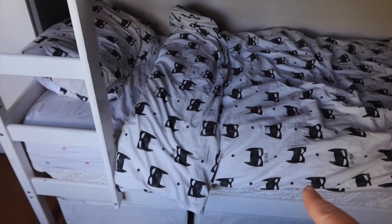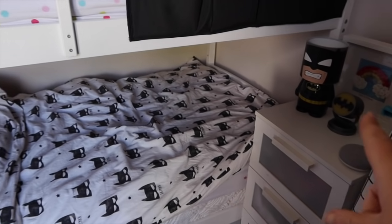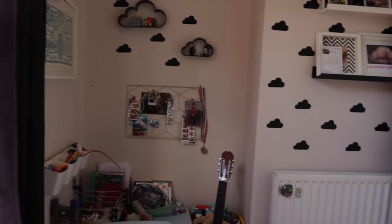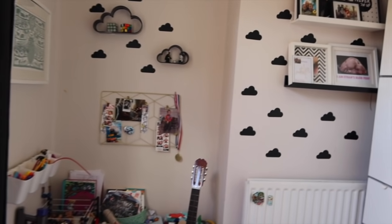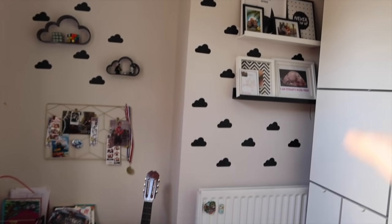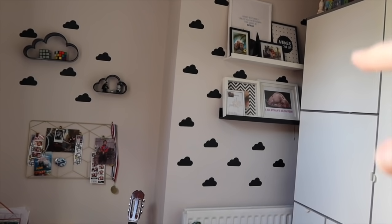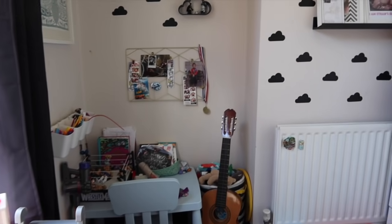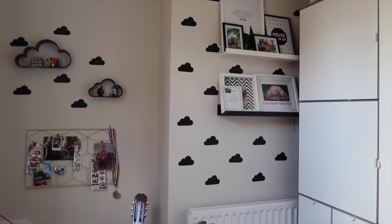We've got new Harry Potter duvets. We've got a new Harry Potter lamp. We've got some Harry Potter bunting. I've got a Harry Potter mug. We're going to get the Harry Potter Lego out. We've got the zigzags. I'm going to change some of the prints up. So we've got enough to be going on. So I'm really excited. Yay!